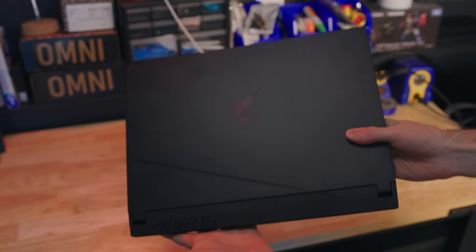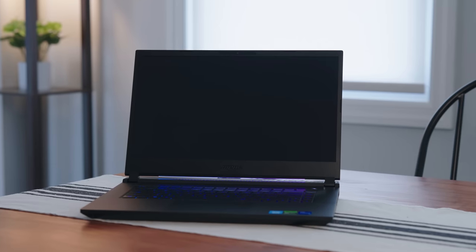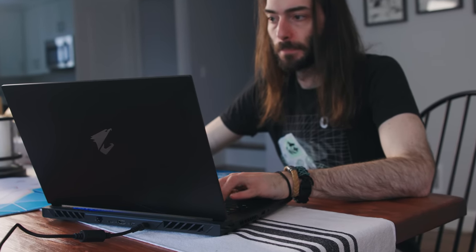It's 15.6 inches, which is the most I'd want for something that I just want to throw in my bag. It's only 1080p, but the display is 144 hertz. So it's exactly what I'm looking for in a portable gaming rig. And it plays every game that I'd want to play at those high frame rates. And listen to this, it's a third of the price that I paid for this one. It's only $1,000. So that's actually practical, especially for something that you just want to game on.